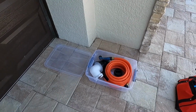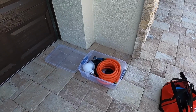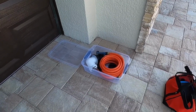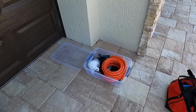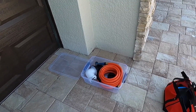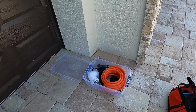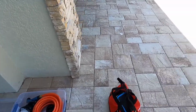So now keen eyes are probably saying to themselves, well, where is the sewer line? I see the connection, I see your hose, but where's the sewer line? And that would be a very good question to ask. And if anybody out there can explain to me the logic behind this, I would love to hear it. So let me just show you the problem.